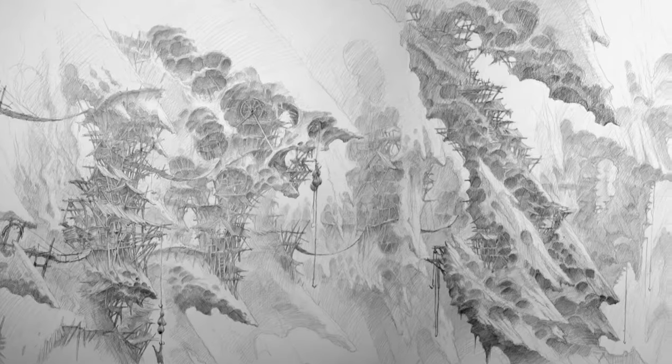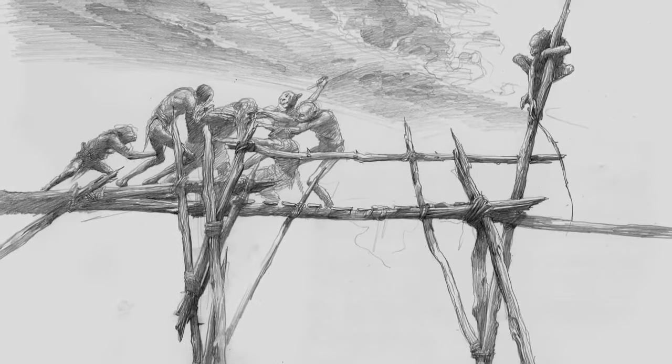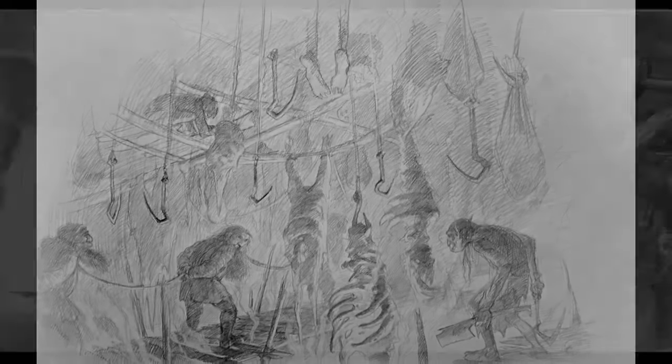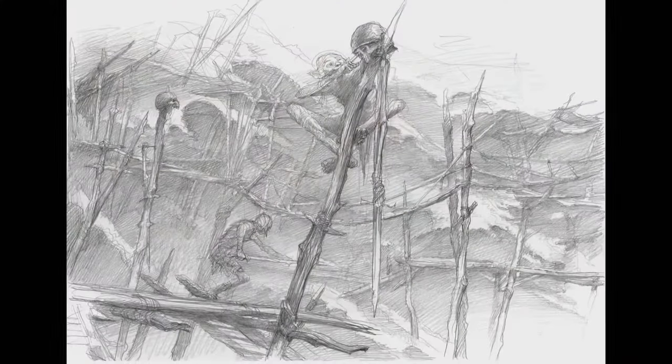So we came up with the idea that everything in there is scavenged from the outside world, that they go on raiding parties at night and they steal bits of architecture, they steal stuff that's lying around farmhouses, they probably kill the farmers and they bring the stuff back. This is evil. This is what comes into your house at night when you don't want it to, and this is where all of it goes.